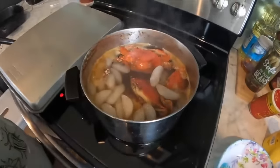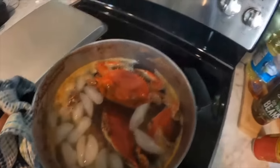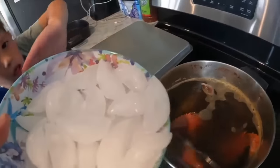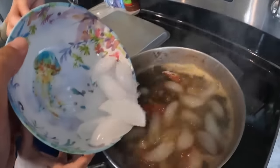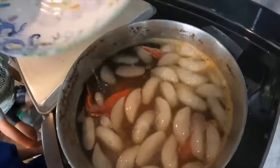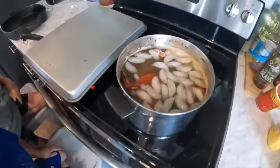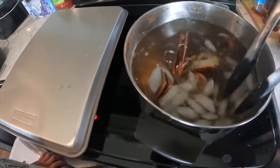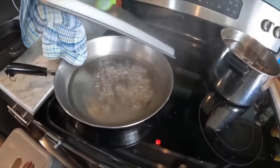I want them to cool down as fast as possible. Okay, all right, dump it all in. Some more ice in. No, we don't use no more ice now. That's different. I think that's good.